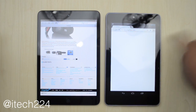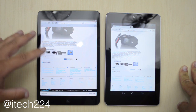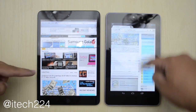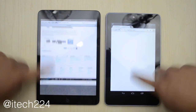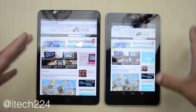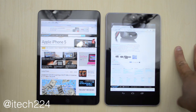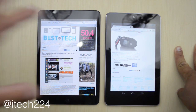So there we go. I reached the bottom on both, and you could definitely see that the iPad mini just demolished the Nexus 7 in this quick test. And if we scroll back up, you can see that it's still not loaded all the way on the Nexus 7, and let's see what happened there. So you can see it's still not loaded, which is a little outrageous considering we haven't really done anything. We've just been scrolling. It should all be loaded in a tablet that is primarily going to be used for internet browsing. So, I mean, the iPad mini is the clear winner in the scrolling test.